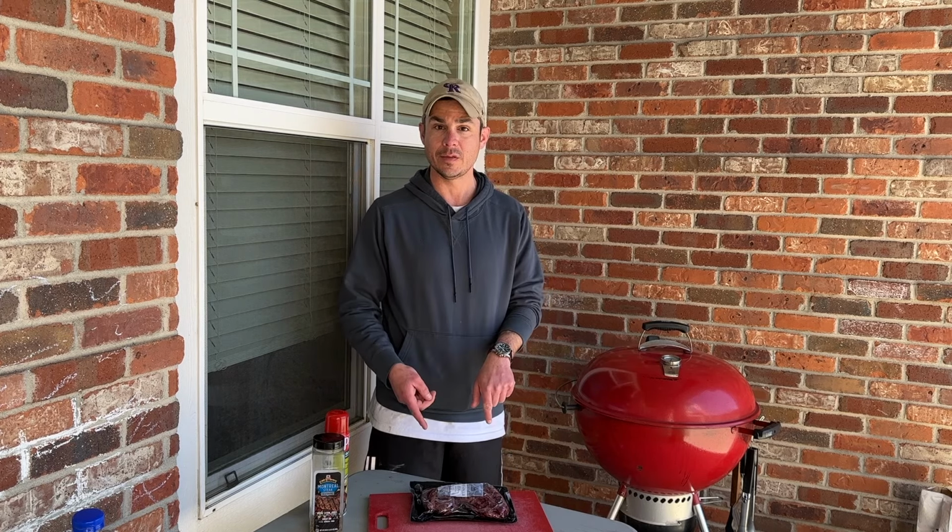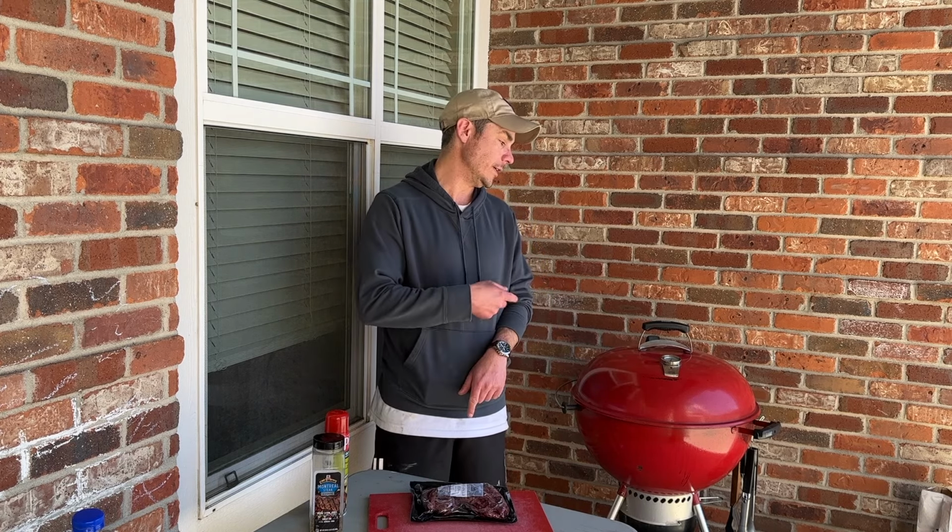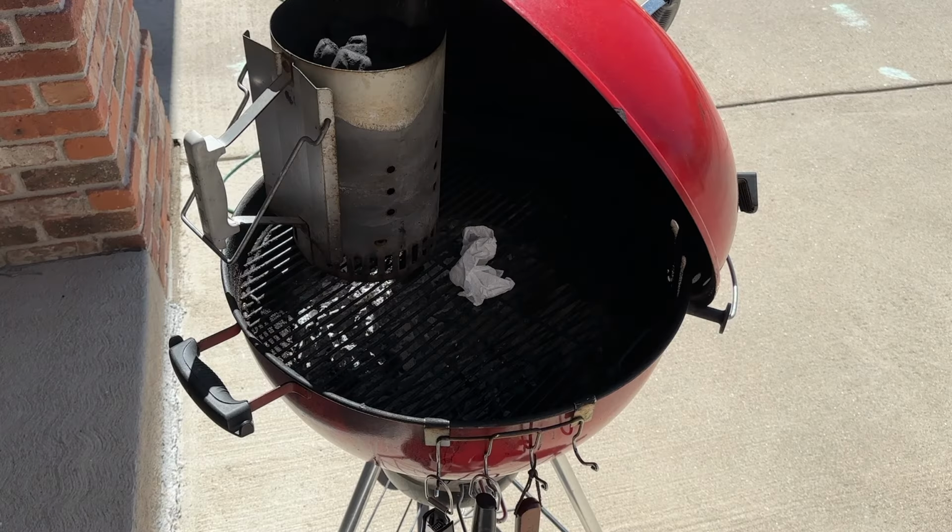All right, so what we're gonna be cooking for you today is a rare steak that's called hanger steak. Now, we're gonna be grilling it on my Weber Smoky Mountain today, so I'm gonna get the coals started for that, and then we'll get to how to prepare this steak, go over its history, and then get it on the grill and fire it up.